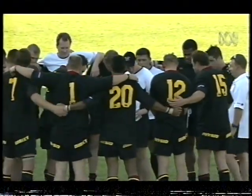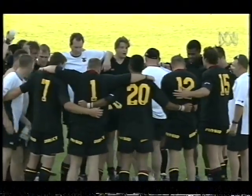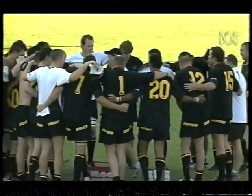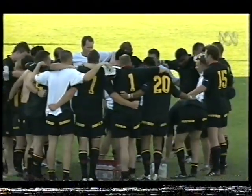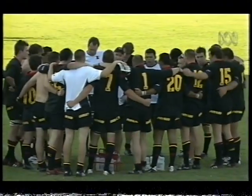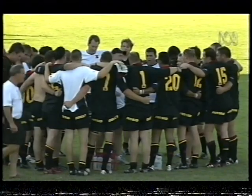Charlie had a good game, and one of the players he singled out there was the big number 8, Tim Matten. He was very solid at the breakdown, and had a very, very good game. But my man of the match for the Falcons was certainly the fullback, Andrew Farquharson. He had a great game.